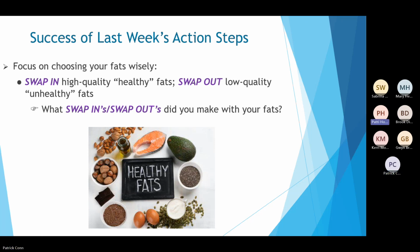Anyone else? Patty: Well, this is I've already said this before. That's why I didn't say it again. I've changed over to either 1% milk or no fat milk as opposed to the 2% or whole milk that I was drinking. Yeah, yeah. Thank you, Patty. Yeah, and that's a perfect example of a swap-in, swap-out. So swapping in 1% or skim milk or fat-free milk, and then swapping out the full fat milk, 2%. And you're going to not only reduce or eliminate that harmful saturated fat, but you're also going to be able to lower calories as well.